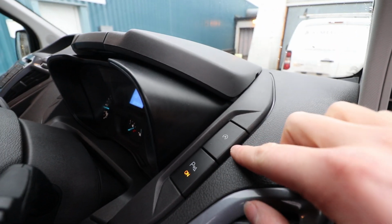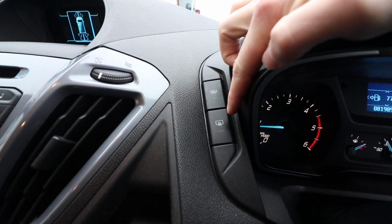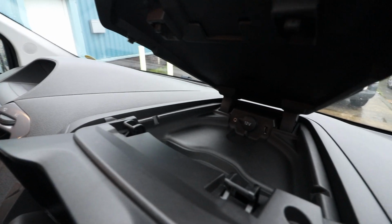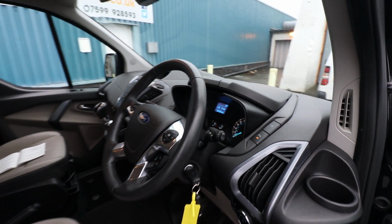These buttons up here, you can turn the start-stop off if you want, and you can also turn your parking sensors off. And then you've got a heated windscreen and a heated rear window. You can pull up this little hatch here, so you've got AUX, USB, and 12-volt socket just there.